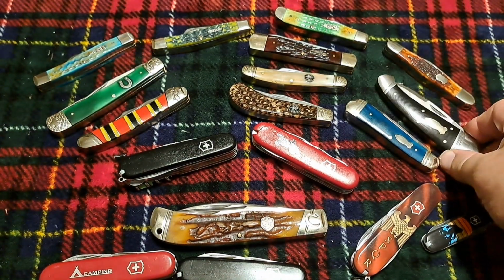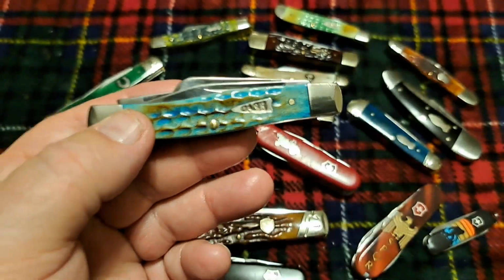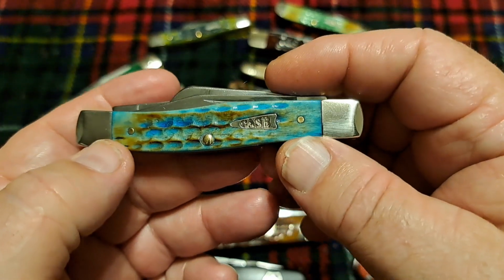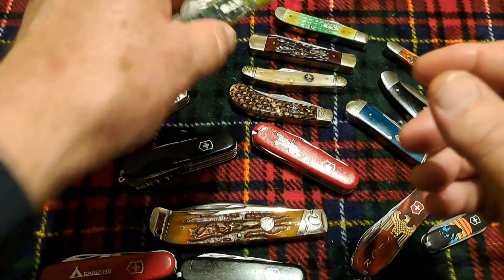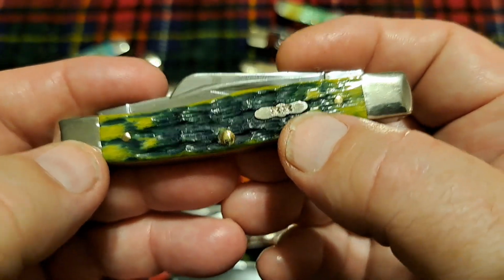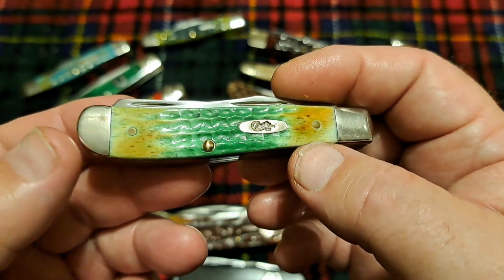They kind of appeal to people. In the 90s, Case became a collectible knife company. And so they did it by a variation of these beautiful bone scales and a variety of different jiggings that they put on their knife. And they also vary the shields on them. But they used, again, mostly traditional patterns.